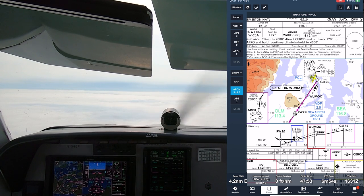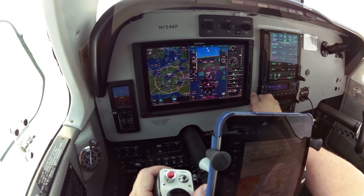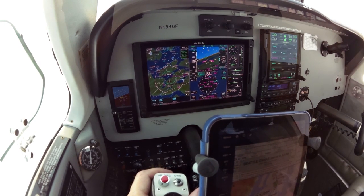46, contact Tower, good day. Over to Tower, thank you, 46. 46 Fox, turn right heading of 180. You are 5 miles from the fix. Maintain 2,500 until established, cleared RNAV runway 20 approach. Right heading 180, 2,500 until established, cleared the RNAV 20 approach, Bonanza 46 Fox.